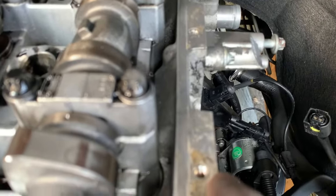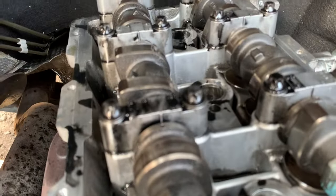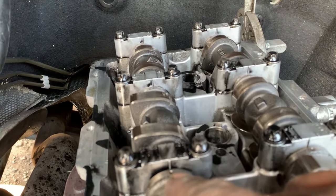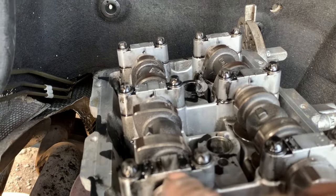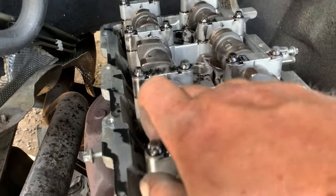Now there are three marks actually on your camshaft. Let me get my camera to focus. Probably got oil all over the lens again. So if you can see, there's a little tiny pointer, a little tiny dent in each camshaft, left and right. And then there's a pointer mark on the cap. So third cap down, pointer.